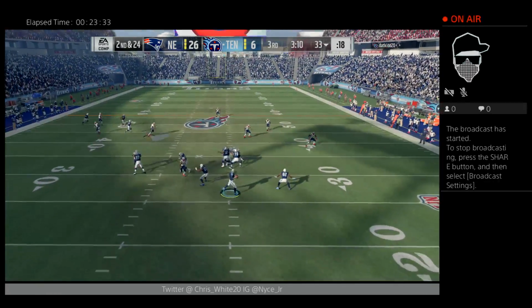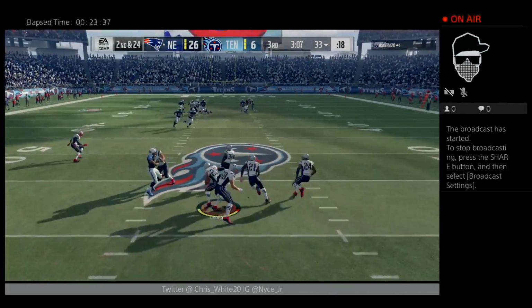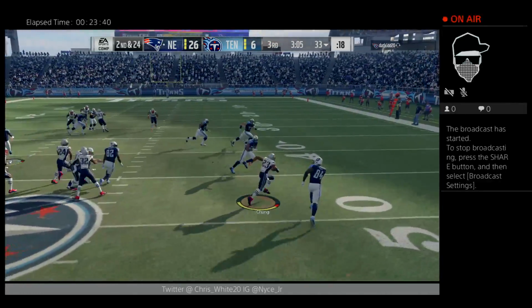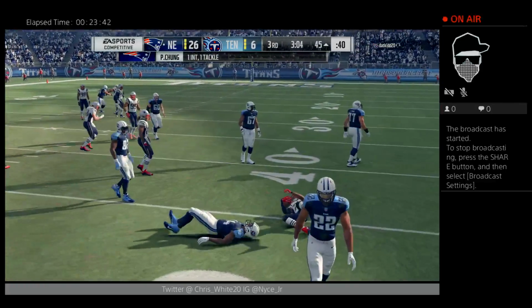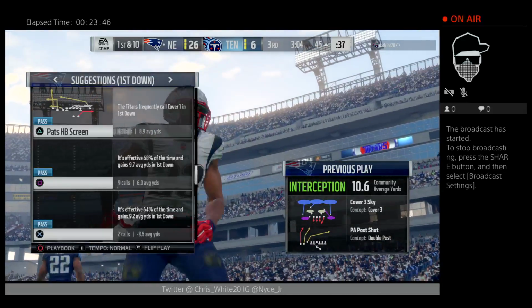Off the play fake, Mariota. He's going to look deep down the field and he's going to be intercepted a 3rd time. Picked off by Patrick Chung. And he returns it into enemy territory down to the 45-yard line.